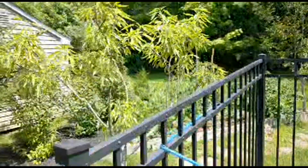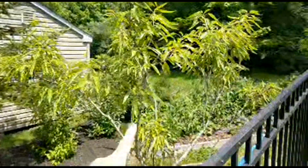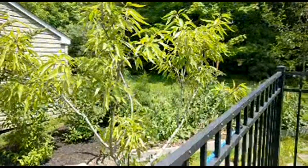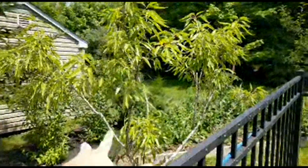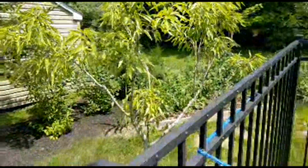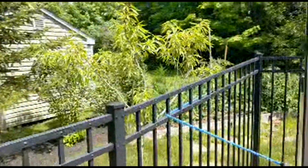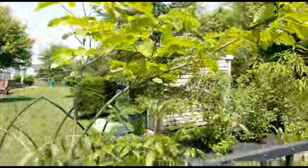But right here is an almond tree. Now we haven't had any almonds yet. This is its third year now. The first 2 years it had a rough time, but it's looking a lot better. We thought it wasn't going to survive, but it did. We got this one, which is our chestnut tree.